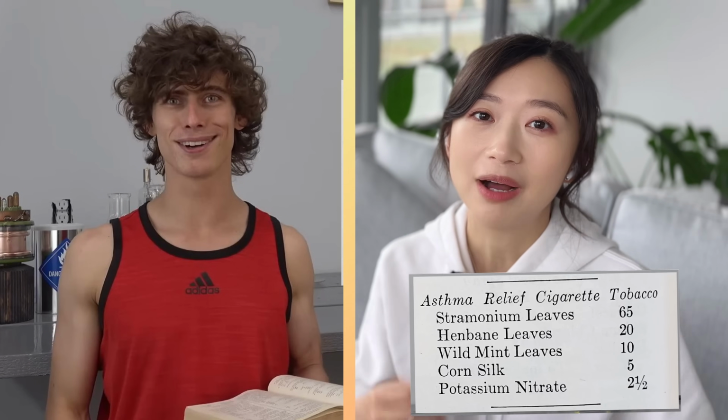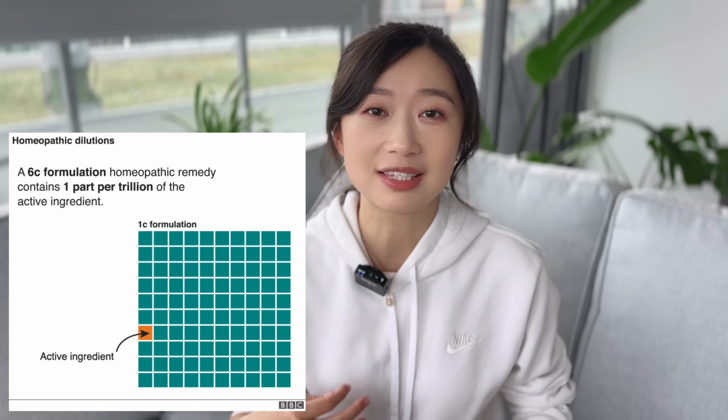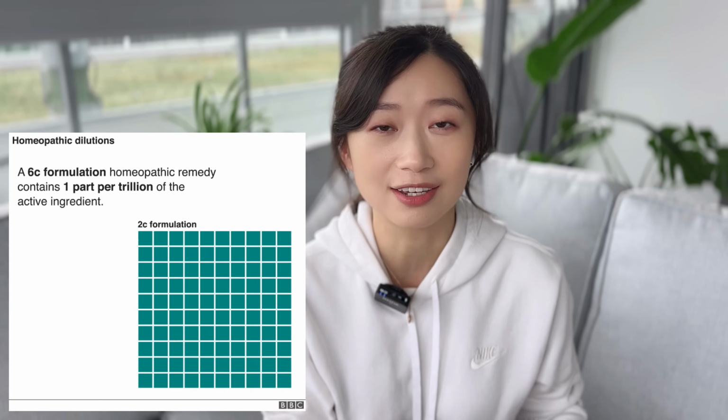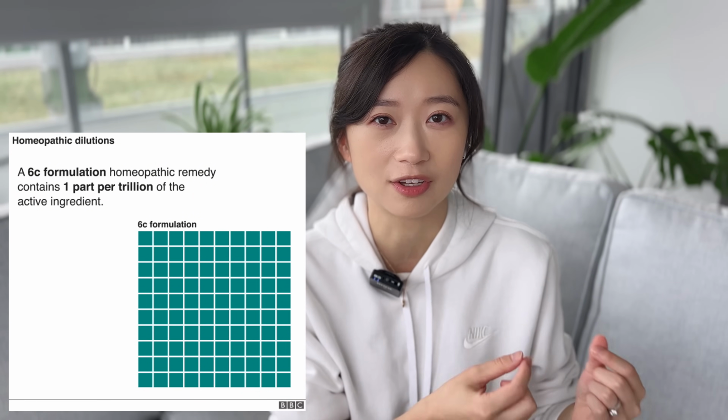So for the longest time before pharmacy school, I didn't know the difference between herbal medicine versus homeopathic medicine. I thought they were just all things with natural ingredients. But after learning about homeopathy in school, I have a clear understanding of what it is. Homeopathic medicine is the idea that drugs should be diluted again and again until the final product might not even have a single molecule of the drug left.